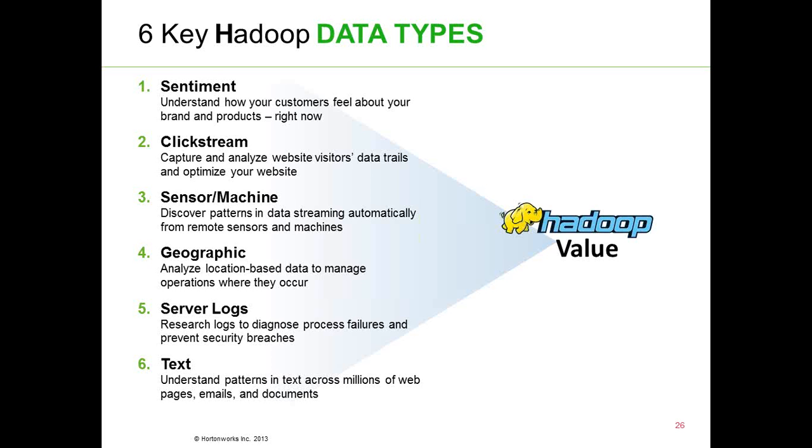The other data types where we see people leveraging big data technology, i.e. Hadoop, is around geographic data sets, so geospatial information, server logs to really analyze what IP traffic you get in your network, is there a concern in the network traffic that is happening within your network, and also to analyze unstructured data, whether that is PDF documents or even audio and video files.